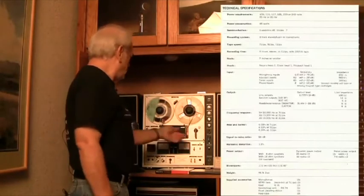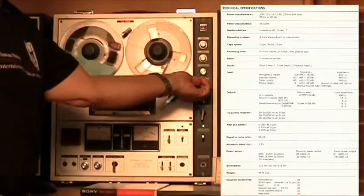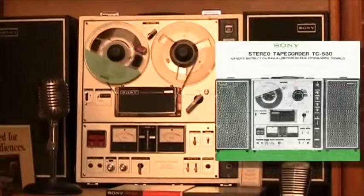Tape counter, which went to 4 digits, really gave a good sound. So for the first time, I was able to play back recordings that I was making for the client on the scene.